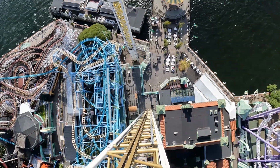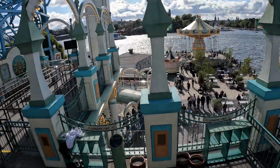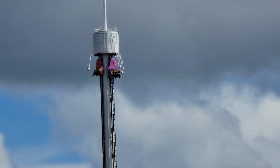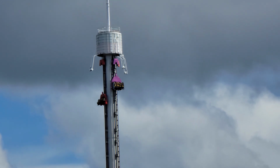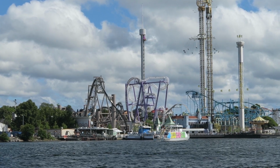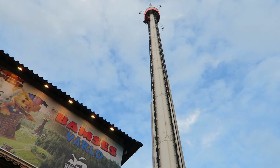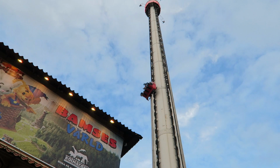On paper, this looks like it should be the most extreme of all the park's major drop towers, but I actually prefer Fritt Fall Tilt. I think it's a far scarier experience. Seeing all 3 of these towers, plus the even taller Eclipse, is quite the sight as you approach Grona Lund, and each looks really imposing from the ground as well.